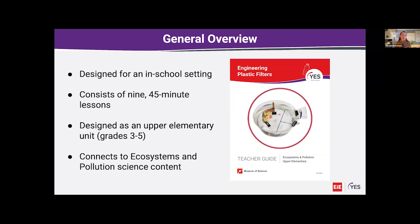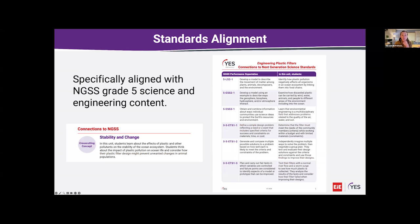The science content that it connects to is ecosystems and pollution. And so we've done an alignment to the Next Generation Science Standards. And this plastic filters unit specifically aligns with the NGSS grade 5 science content. I'll actually put the link to the document that I'm sharing here in the chat, so you can take a look at that. All of our standard alignments are on our website, so you can look a little bit more in depth as to how we address some of that science content and how you'll see some of those standards play out in the unit itself. So I just wanted to situate us, kind of what to expect when you first open that teacher guide and take a look at the unit.